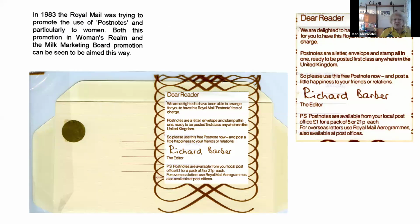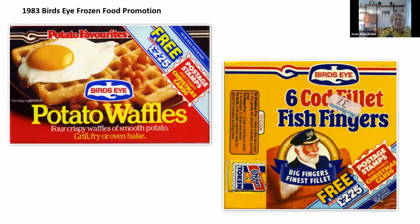And the recent Milk Marketing Board promotion and the Women's Realm, I think, were aiming at women. Bird's Eye frozen food promotion. Now, potato waffles and cod fillets. Purely by chance, I left the price on. I didn't realise that at the time.